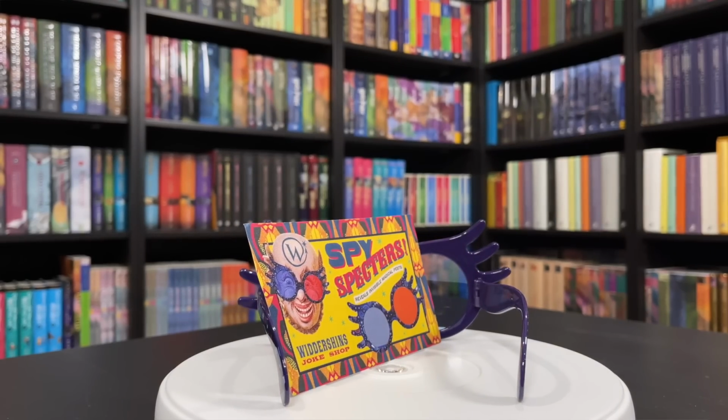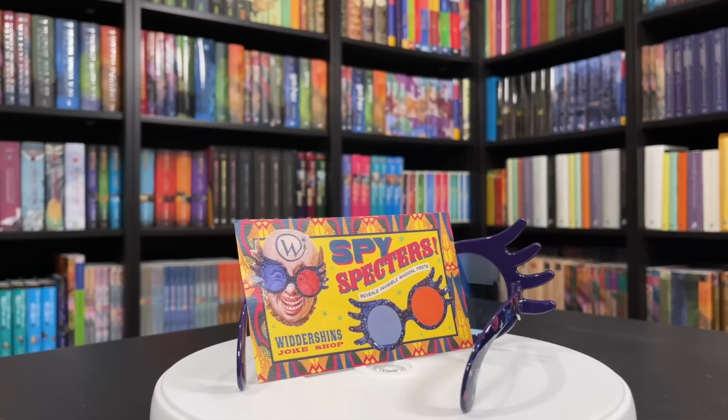Let's put these things on. Now, if these were prescription Spy Spectres, I would have them on for the entire video, but I can't see without them. I think the lenses might even be polarized because I'm getting that polarized sunglasses view, and some things are almost like shiny in 3D. So I don't know if that's something that the Wizarding Trunk actually put into the lenses or if the colors are creating that, but very, very beautiful items, and these would display really nicely.